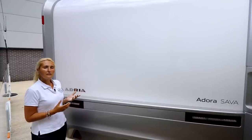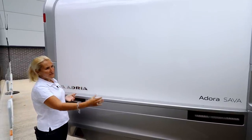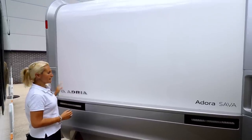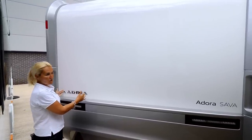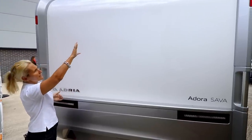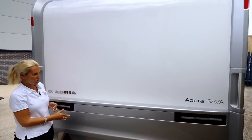So at the back of the Sava, we're going to find the new LED lights, we've got the new sidebars, and we find the grab handles here now instead. Adria have put their badge here, and they've also got the model name over there. There's no longer the Adria up on the top, but we do still have that nice curved shape.